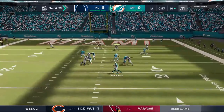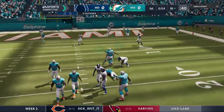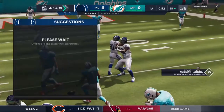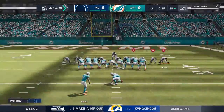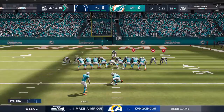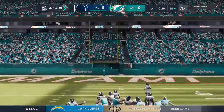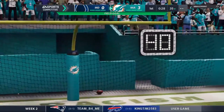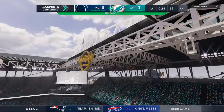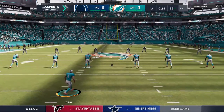Throwing is Tagovailoa on 3rd down here. And he's going to be taken down, sacked back around the 18-yard line. But DeForest Buckner using those big hands and getting in there and bringing him down for the sack. 4th down. The kick by Elliott is good. And the Dolphins will jump out to a 3-0 lead. So the drive stalls out inside the 15-yard line, but they do get 3.